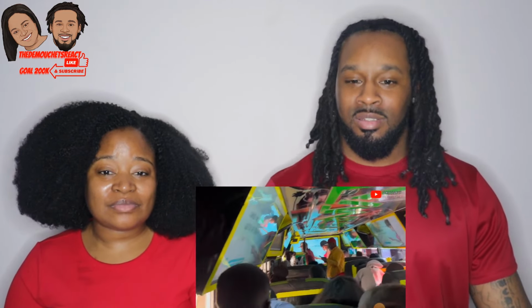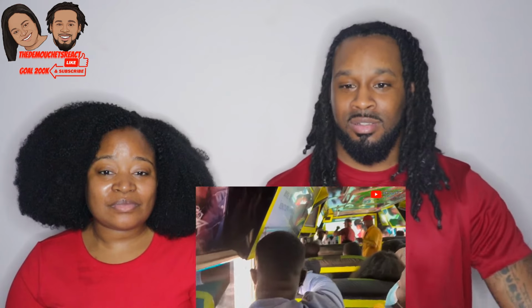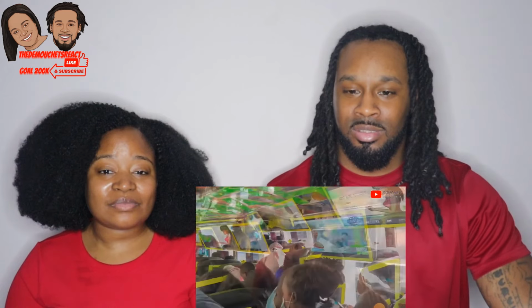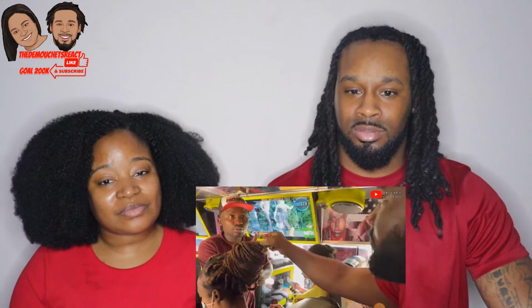I would think it would be like a little vibe. This loud music, you better keep earmuffs in your bag and use them anytime you board this matatu. It is time for the conductor to collect the fares.